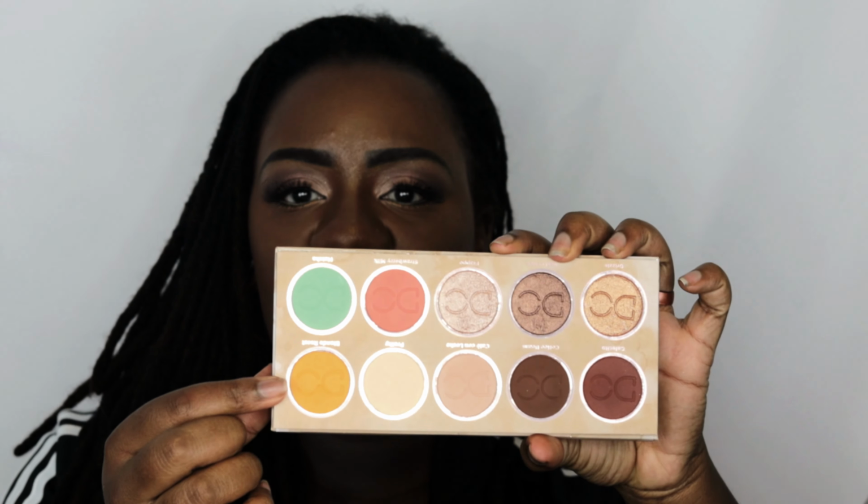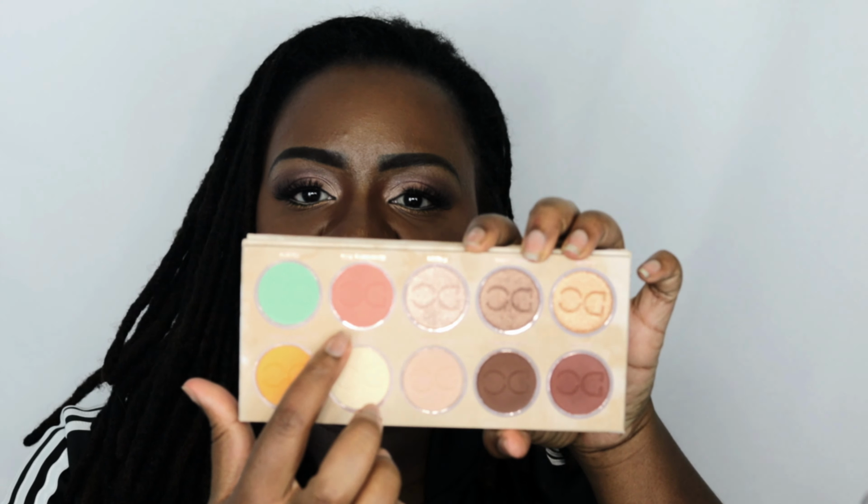Like this one, the Blonde Rose, and I think this is, yep, Matcha, and the other one is called Strawberry Milk. They're really nice. I like the color payoffs. They're really easy to blend. It's a good everyday palette with some good pops of color. The shimmers in here are really nice as well.